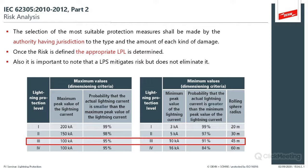Okay. What's also important to note is that the probability of protection is never 100%. Even in lightning level 1, which is the best lightning protection you can deploy, there's a 99% chance that the lightning current will be below 200 kA.